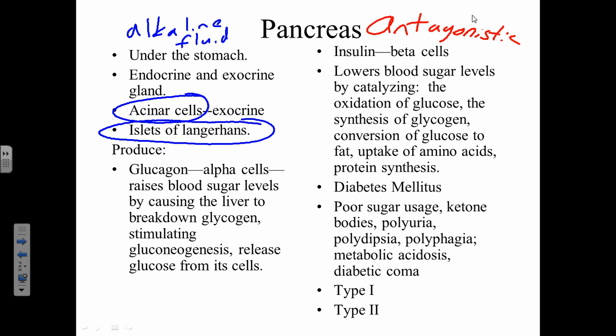Remember, what's glycogen? Glucose, connected to glucose, connected to some more glucose, connected to some more glucose. It's a polysaccharide, right? It's just sticking them together. It can cause glucose to get converted into fat and lots of other stuff. But for right now, insulin lowers blood sugar levels, and let's just think of it by causing glucose to get converted into glycogen. And glucagon raises blood sugar by causing glycogen to get converted into glucose.